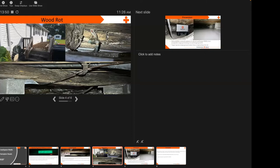So this is something else to look out for. This is actually a house in Elizabeth City. You can see they already started taking the deck off. This was built right up against the sill of the house. So when that deck got wet, so did the sill, which is basically the beam on the outside of the foundation. You've got your sill, you've got your brick, and the house sits on top of it. So that rotted out.